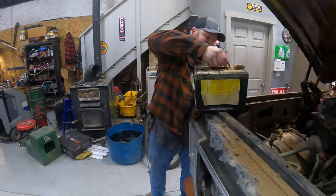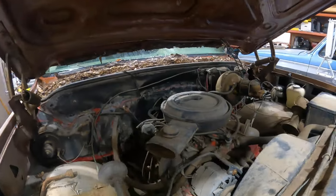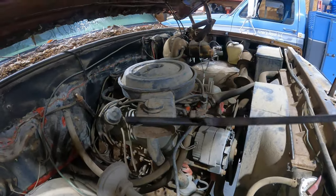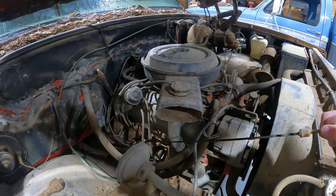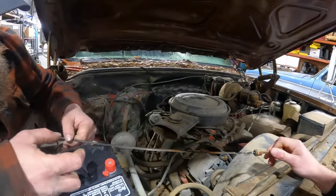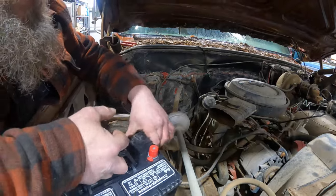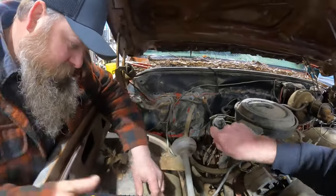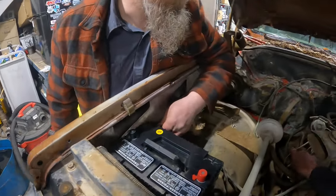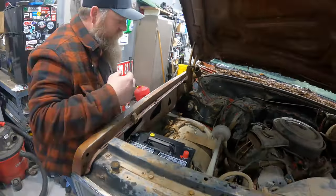Well, let's get a battery. We got oil? Oh yeah. Right on the full. Well, it's still slick too. The fan turned on. We're gonna unplug that. We don't want that screaming at us all day.